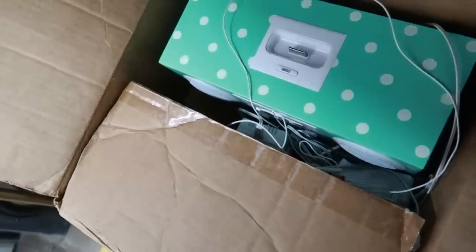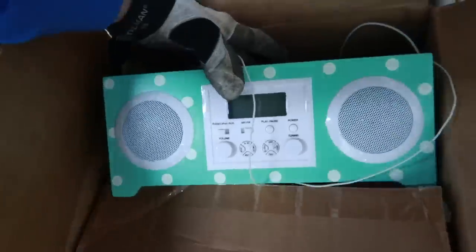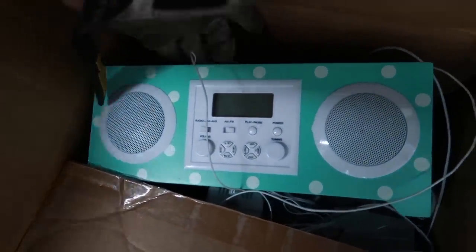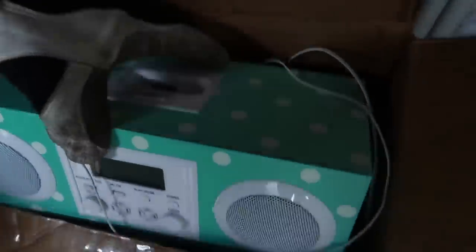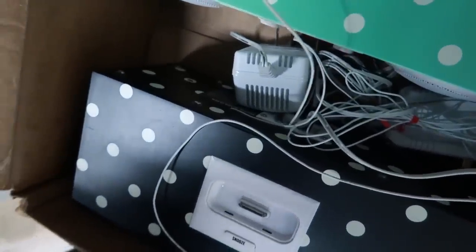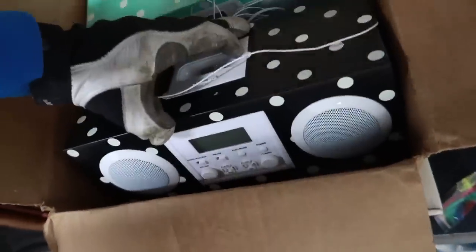What is this? An alarm clock kind of thing? iHome? That's what it looks like. Radio, iPod, auxiliary. So some probably going to be flea market items. Got another one as well. Rockin' alarm clock. I don't know. These might be from like Target or something.